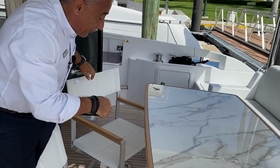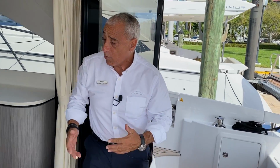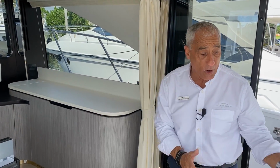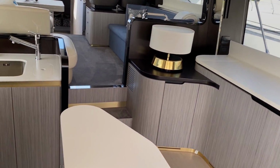So the 55 is fairly new to the lineup, came out in 2019. And what separated it? Well, the customers, there was a demand for aft cockpits, aft galleys, where the galley is part of your entertaining area of the cockpit. So here we've executed it.